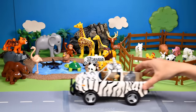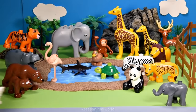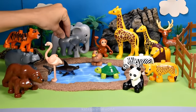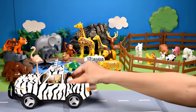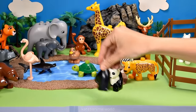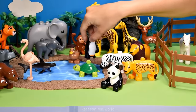Oh, the car's here. Who's that in the back? It's a baby elephant. Elephants love going through the water. Let's pop them with their mum. Oh, the car's here. Who's that in the back? It's a penguin. Penguins mostly live in the water, but can also live on the land.